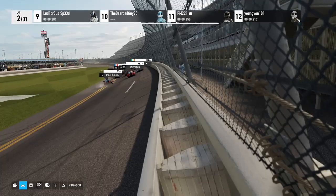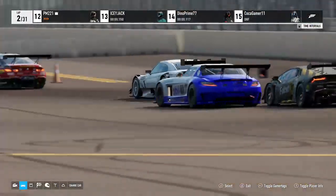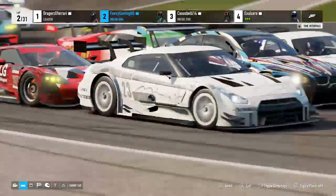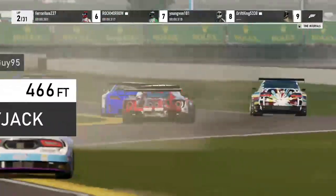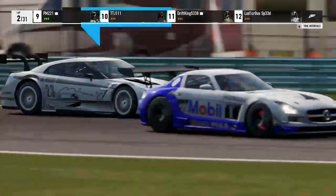Oh, damn, I missed the start. All right, so the field now heads down into turn one, and it looks like that Nismo's going to end up running a little wide, extremely wide. It's going to be on the outside of a three-way battle. Kazubelli in that BMW is going to jump all the way up into third, now all the way up into a battle for second. He's going to run wide, though, end up through the dirt.